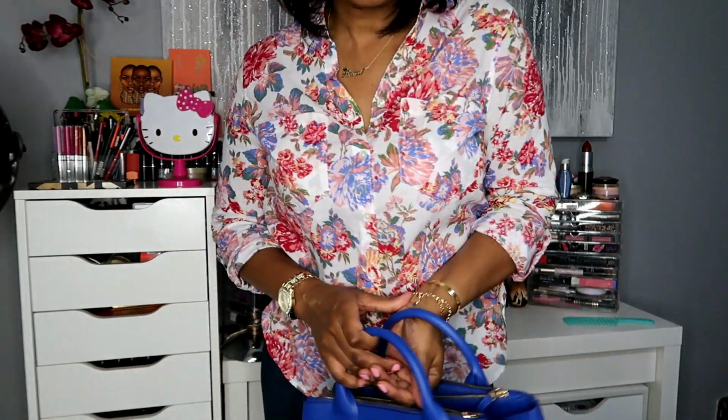And I can't wait to wear this purse. First, I can wear this like winter, spring, summer, fall. I am so ready for this. So I am going to fill it up, and I'll be right back to share with you all the bag.